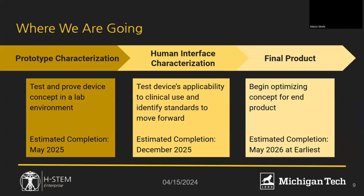So where are we going from here? By the end of May 2025, we hope to have tested and proved a device concept in a lab environment. By the end of December 2025, we hope to test the device's applicability to clinical use and identify standards to move forward. And lastly, at the earliest, by the end of May 2026, we hope to begin optimizing the concept for an end product.